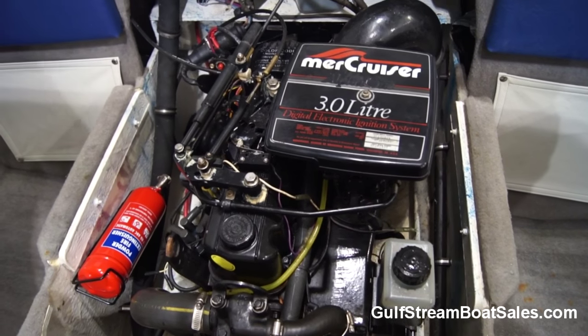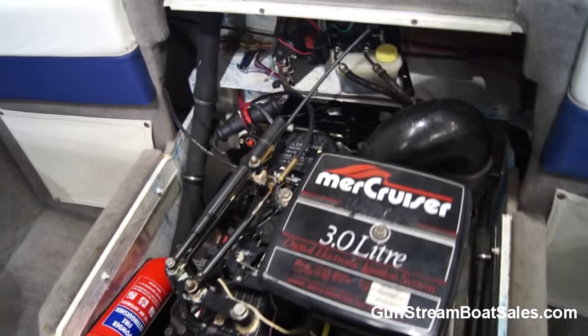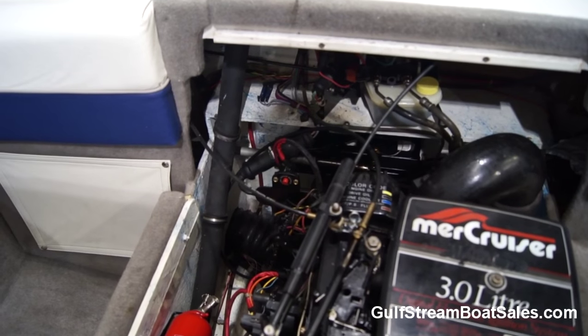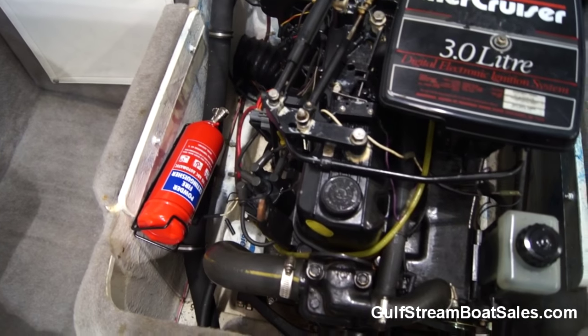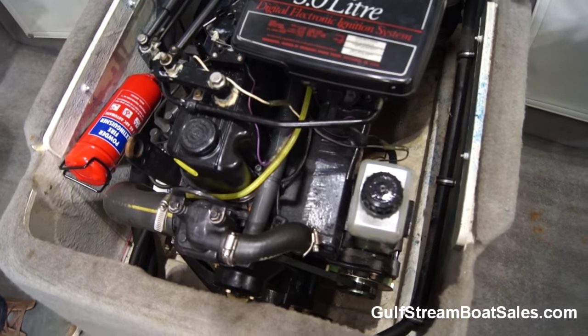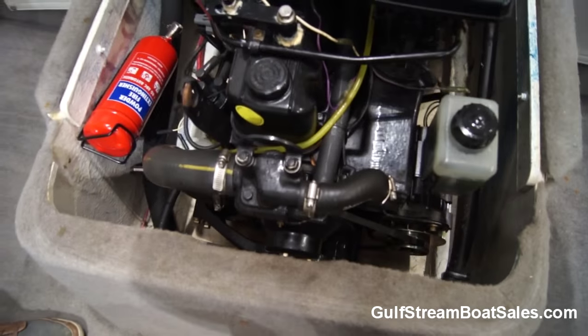So she's electronic ignition. It's the same 3-litre motor that they're still building. It's a 4-cylinder unit. It's extremely reliable. It's been around for years, and this one is performing just as well as it did whenever she was new. You can tell by looking around it here, it's a freshwater boat from new, obviously, so there's no evidence of any corrosion. Even the front pulleys and stuff are immaculate.